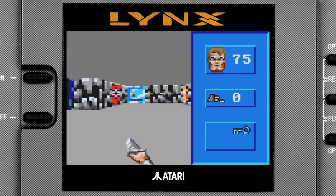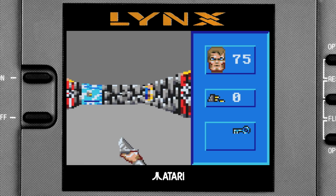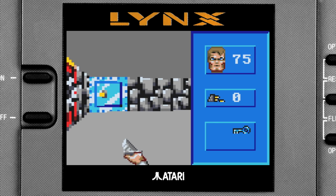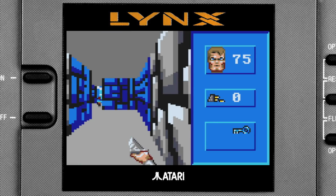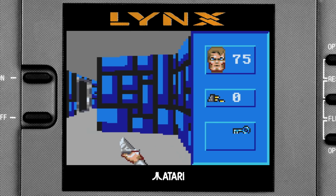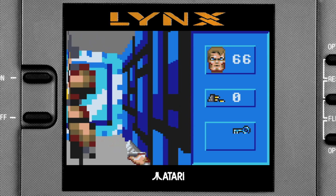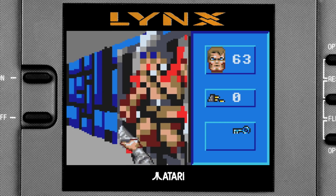Stripped down from the original, of course, apparently the authors were held back a bit by the Lynx's RAM. An interesting point, actually, the Lynx had 64k of RAM, which sounds like a lot for a console of this era, well, it is actually, but it's not so generous when you consider its architecture.